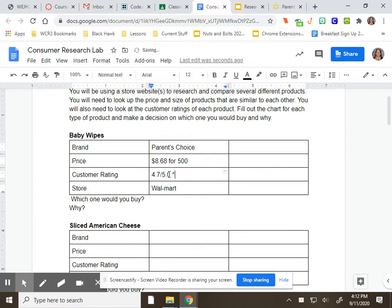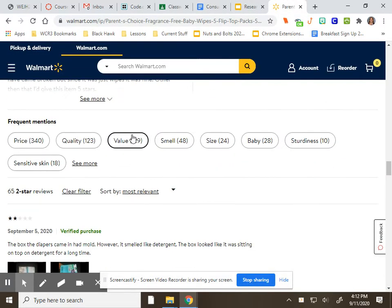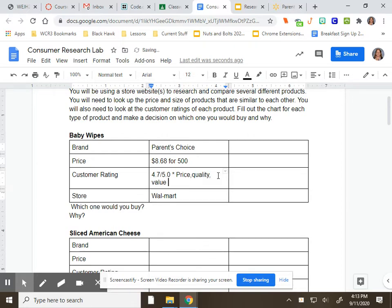I'm going to use this little guy for stars. And then I'm going to put, going back over here, price, quality, value, best features. Like that. Okay. So I gave how many stars, and then I put those things that people like the most about it.